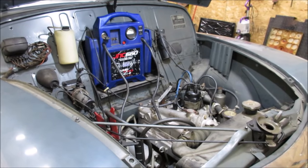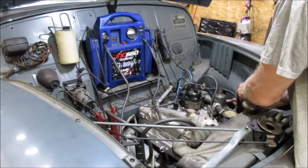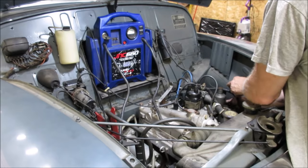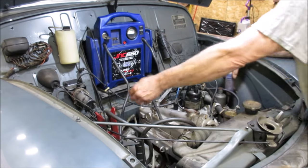Kick Joe to the other side, give us a little bit of room. Need a little bit of room over here. Let's go see if we can get underneath. Let's go lift that up. Past it. I'm gonna give her a little squirt. Let's see what she does.